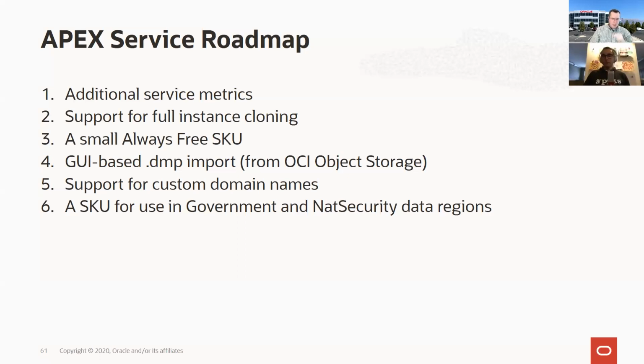It does involve some scripting, and it's using packages like DBMS_CLOUD and DBMS_DATAPUMP to get the job done. We don't have a published procedure for this yet, but I am working on a blog post all about this, so stay tuned. Ultimately, we'd like to put all that behind a very nice, very slick GUI-based import capability, so it's more of a button click rather than copying, pasting, and executing some PL/SQL script. It's driven from the GUI. So that is something that is on our roadmap as well.